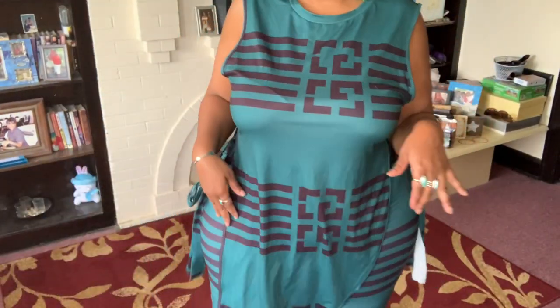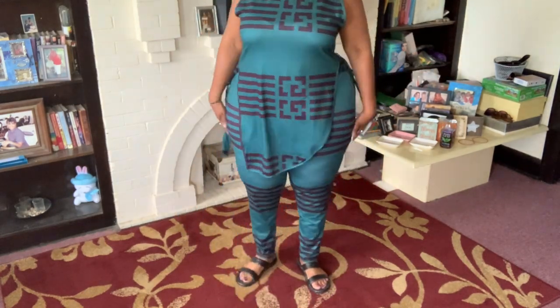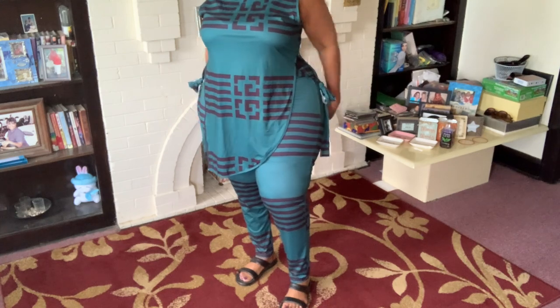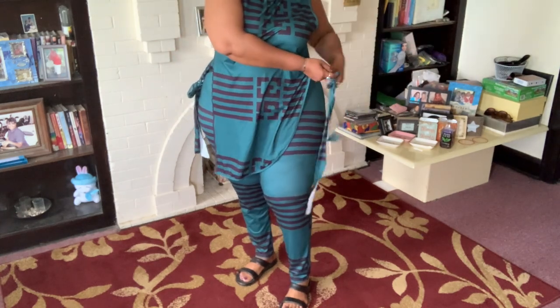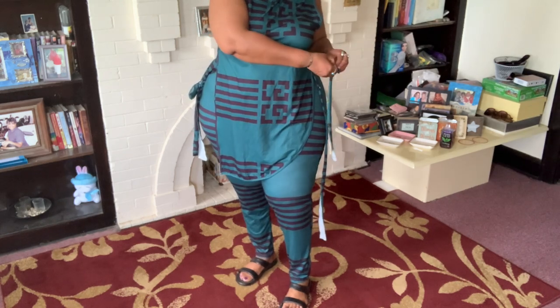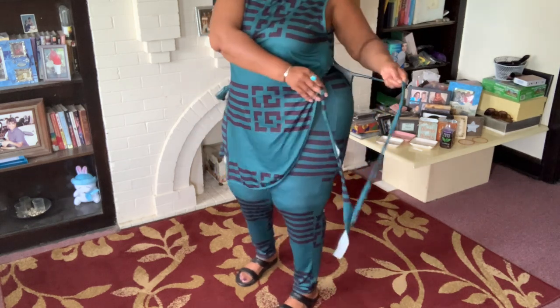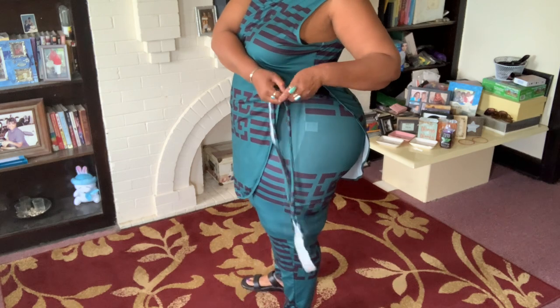They also have this set in multiple colors. Not just in this green, you know, I've been on this green thing for a minute now. The pants is my issue, not the top, just the pants. Probably could get away with it because, like I said, the top gives me a lot of coverage. And then, as I said, it does tie on the side, so it gives you some room. Okay, right here, you can tie it.